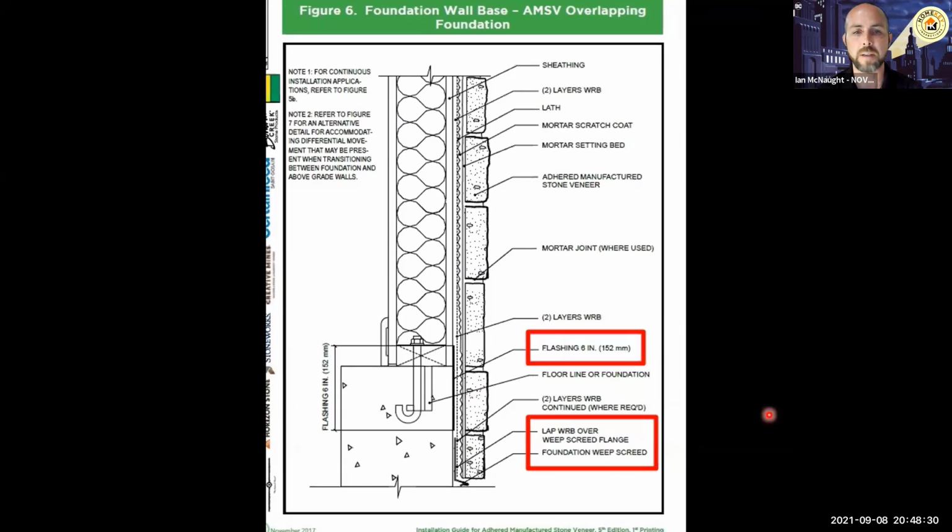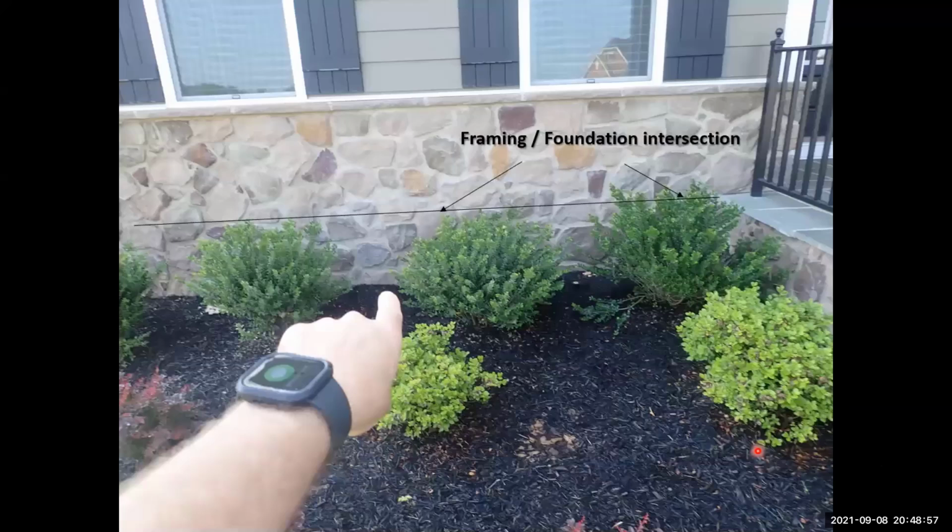You know, I actually sometimes put an FYI comment in my report when I see a builder running the adhered stone veneer past the foundation wall, and if they put a weep screed at the very bottom, sometimes I put an FYI comment that says, hey, this installation is correct as long as they ran the weather resistant barrier down and overlapped the weep screed. And I disclaim in my report, there's no way for me to verify that because it wasn't visible. But good question. Excellent. Thank you.